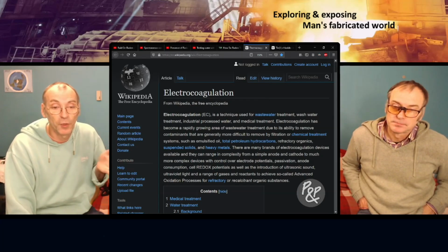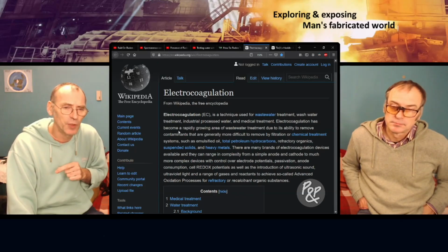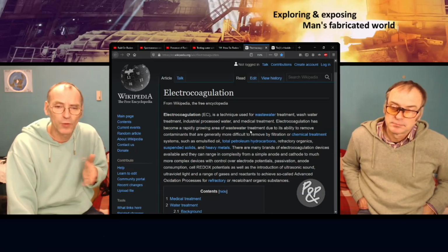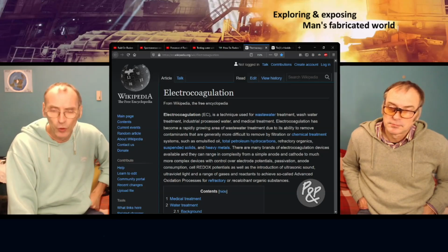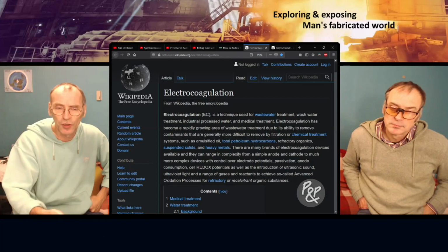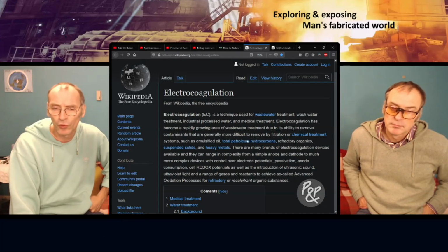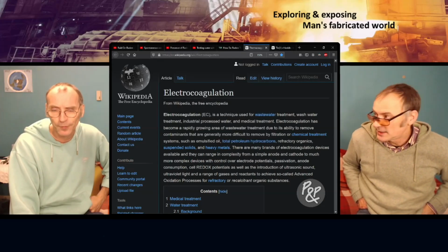Wash water treatment, industrial process water, and medical treatment. Electrocoagulation has become a rapidly growing area of wastewater treatment due to its ability to remove contaminants that are generally more difficult to remove by filtration or chemical treatment systems, such as emulsified oil, total petroleum hydrocarbons, refractory organic suspended solids and heavy metals. Oh, there are more, well, like AC/DC.